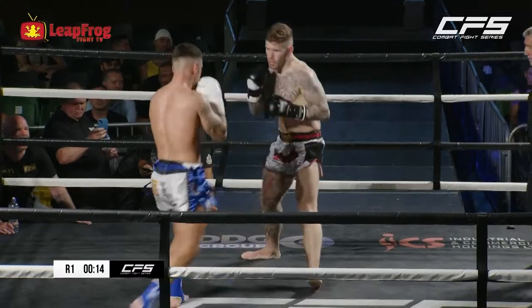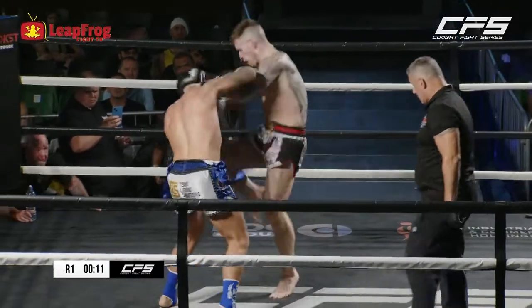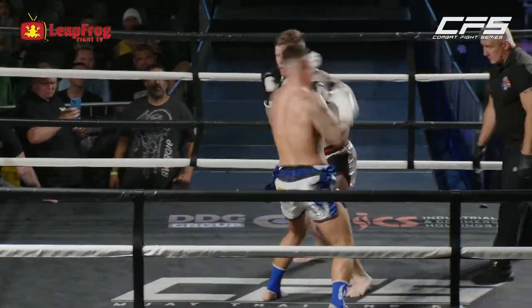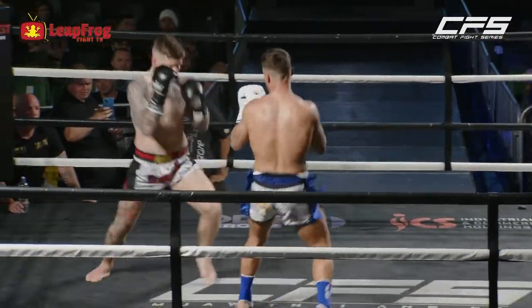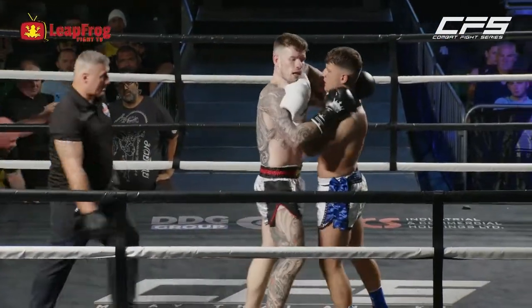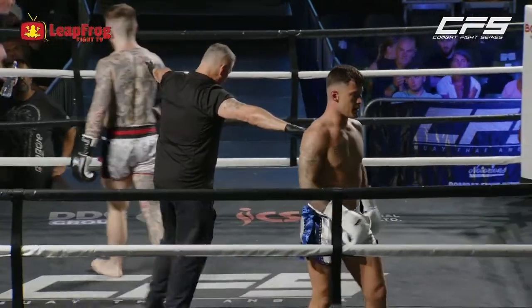There's a little percentage of the shot there, though, as well. Right hand landed there by Kyle. Yeah. Straight out, flush across the face. Both these shins are trading. Heavy duty kicks on the leg from both fighters here. Tries a spinning back fist there. And tie up to a very well competed first round.